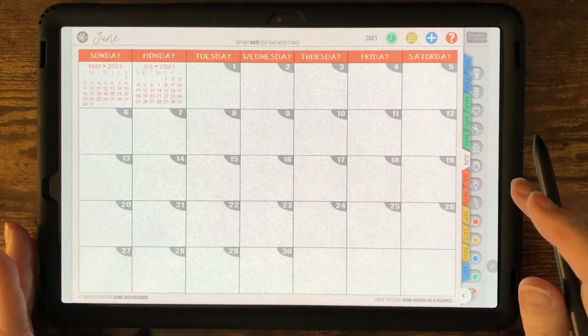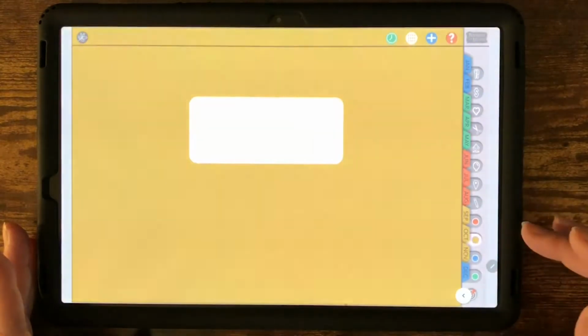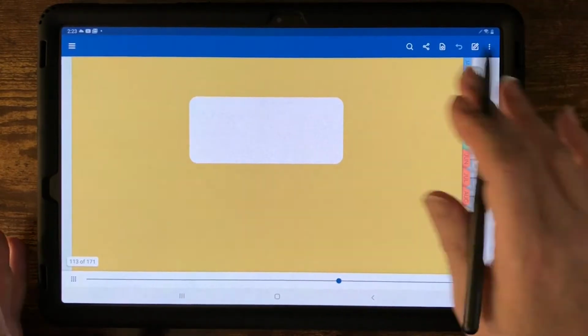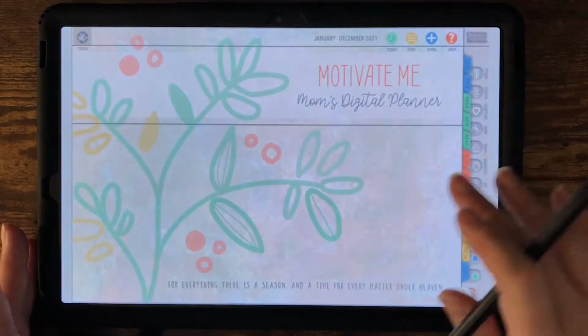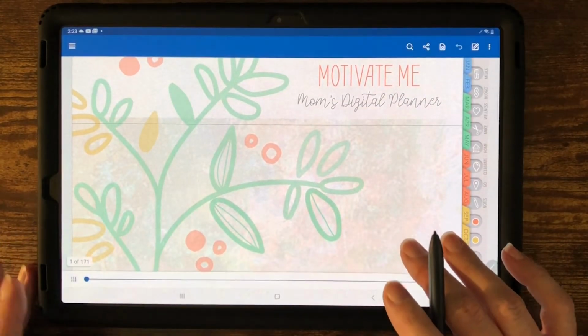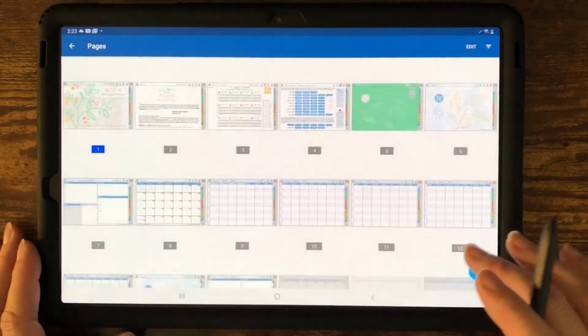In this video, I'm using a Samsung Galaxy Tablet S7 Plus on the Xodo app with the S Pen. But this planner also works great on an iPad on the GoodNotes app.